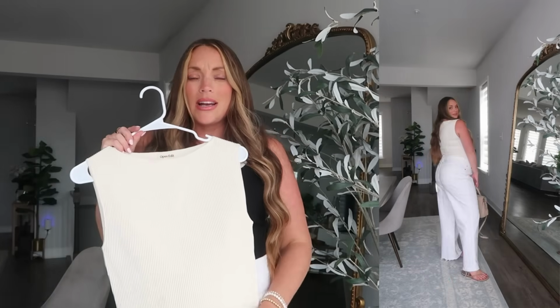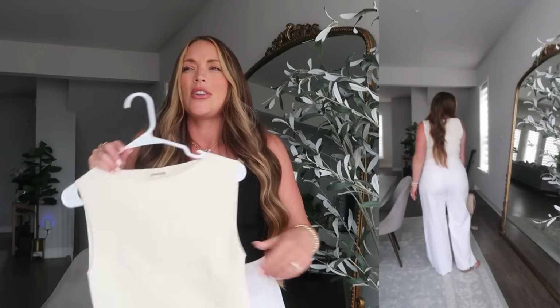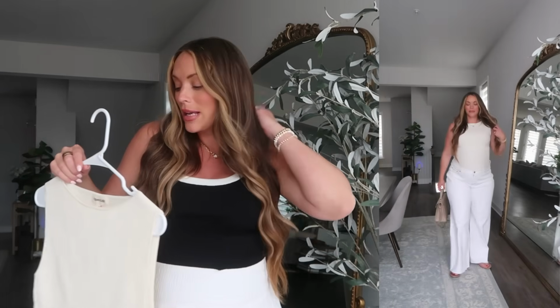But I feel like this is such a good basic. It's a really nice quality. The rib material is a little bit on the thicker side, but not too thick that it bunches or anything like that. I'm just really impressed with this.